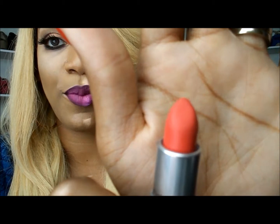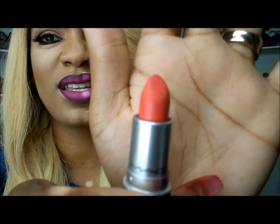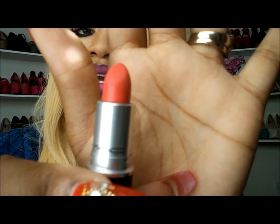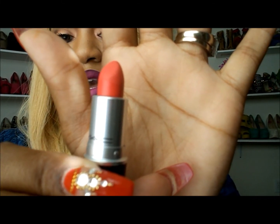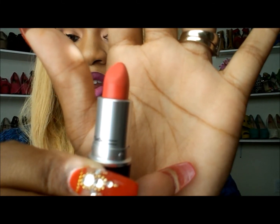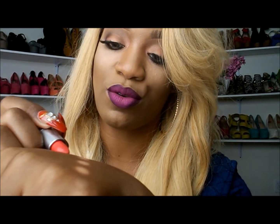This one here is called Vie En Rouge. This one is also a very pretty color. It also reminds me of, crazy enough, Relentlessly Red. So Damn Glamorous and this one are very similar. Actually it is a little bit closer to Impassioned by MAC, which is also similar to Relentlessly Red, just more of an amplified version. But I mean, the colors are really beautiful. They're very, very pretty.